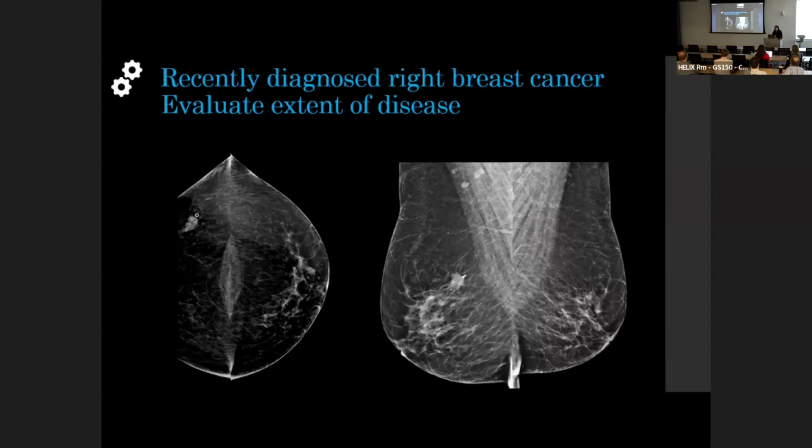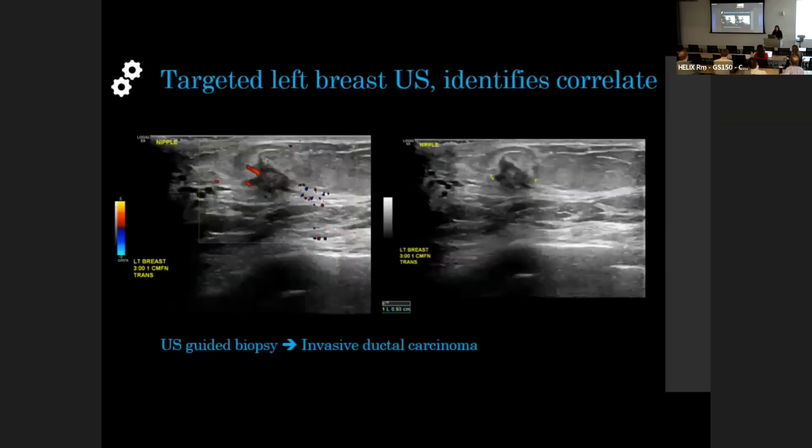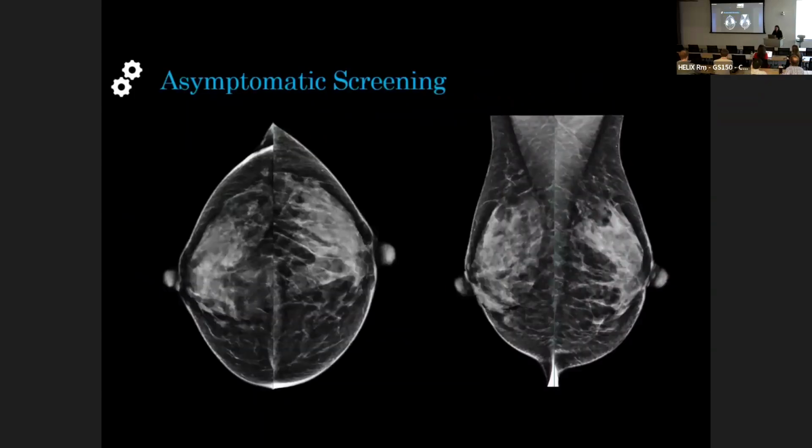Here's an example. A patient was recently diagnosed with right breast cancer. She came in for extent of disease evaluation. You can see a spiculated mass in the upper outer right breast with 2 associated biopsy clips. Then here's the mammogram you're looking at on the left breast, and here's the CEM. You can see that there's this 1 centimeter mass. So this patient went to targeted ultrasound. They were given a BI-RADS 4, and they went to ultrasound. Here you can see that irregular mass on ultrasound containing vascularity. The patient went on to ultrasound-guided biopsy, and this was an invasive ductal carcinoma.